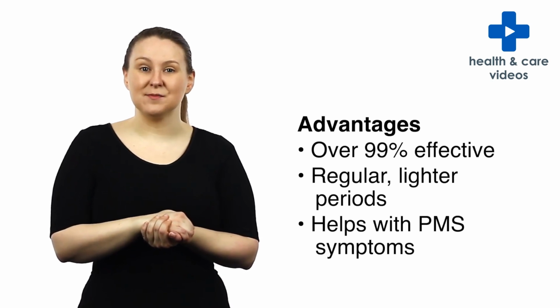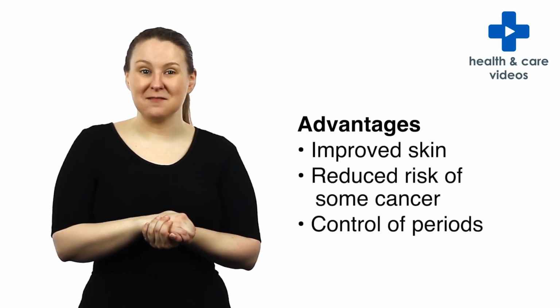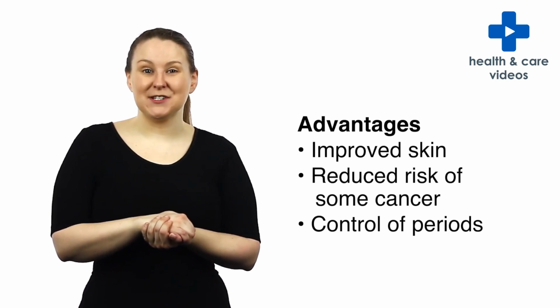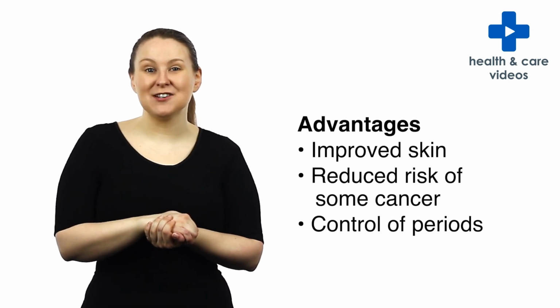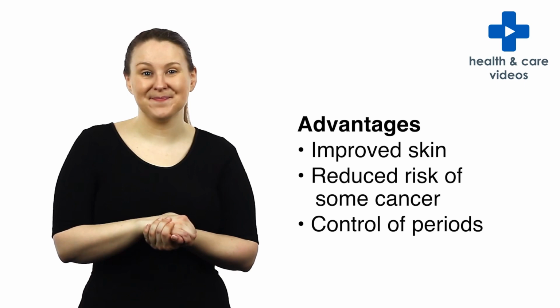It may help with symptoms of premenstrual syndrome. It can improve acne or spotty skin. It reduces the risk of developing cancer of the bowel, womb, and ovary. And it is possible to take packets back to back, allowing greater control over your periods during important events such as holidays and exams.